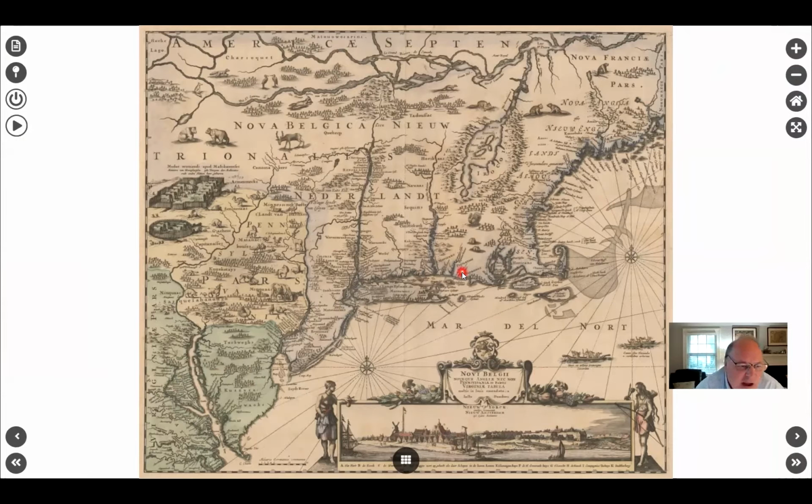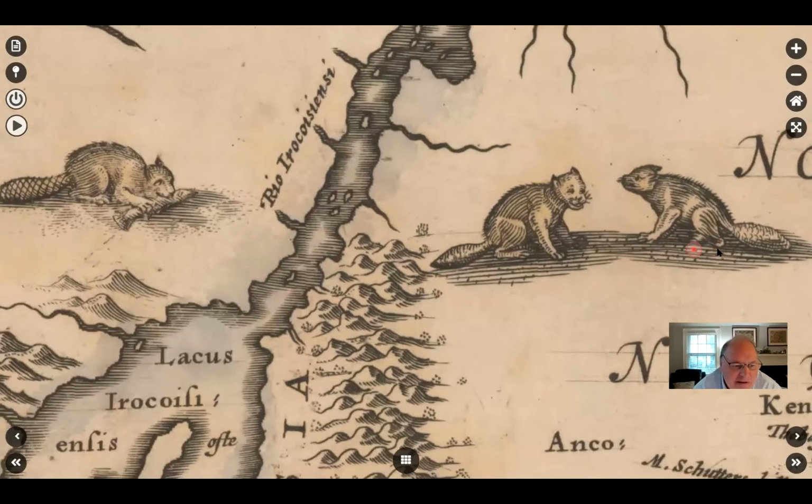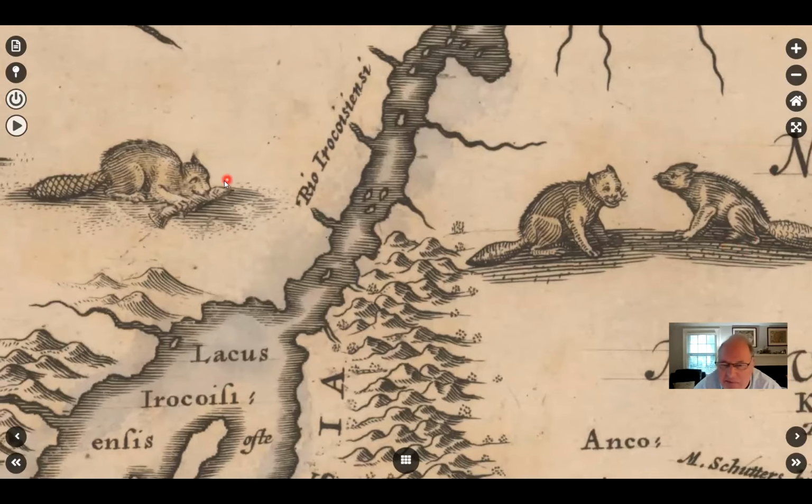But if you look, I love the little animals. The Dutch were just crazy for beavers. Beavers have mystical powers. You may see some of the Herman Moll maps of beavers walking around on 2 legs carrying stuff, but it's pretty funny to look at the little animals. I think they're cute.